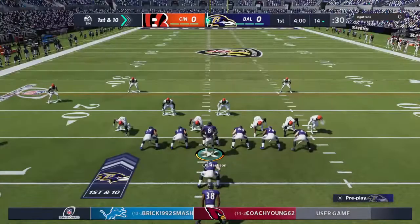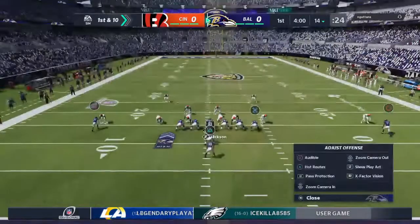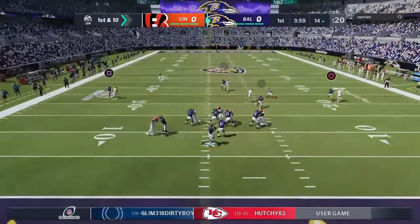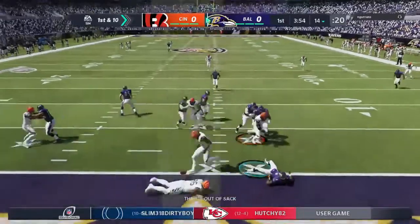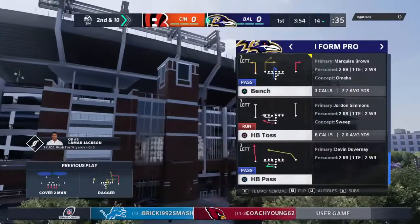Jackson and the Ravens come up now 1st and 10 at their own 14-yard line. Throwing is Jackson. Oh, hit as he throws there, incomplete. Devin Duvernay, the intended receiver. That'll bring up 2nd down.